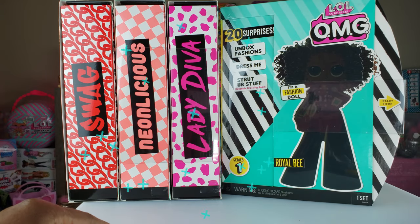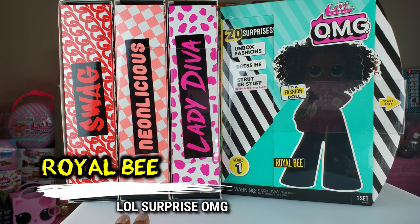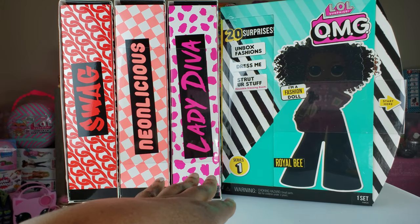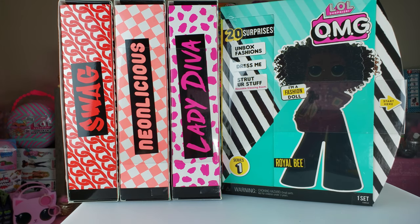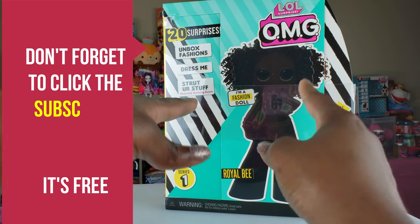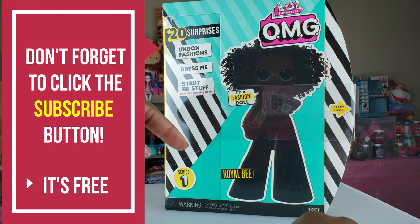But today what we're going to do is an unboxing of Royal B, and I'm so excited because when I first saw these girls online, just based on the photos alone, I wanted to see Royal B, and I am so excited to finally have her, so I'm going to unbox her today. Okay guys, without any further delays, let's get to this unboxing and see what's inside.